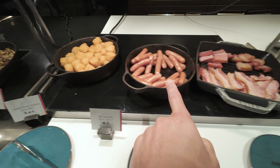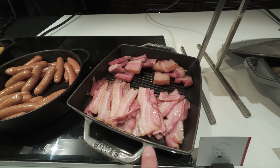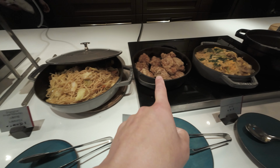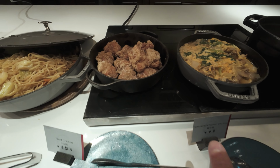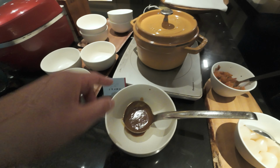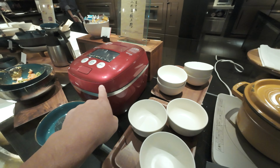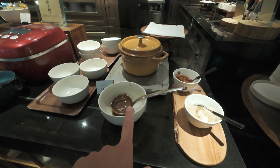We got hash browns, pork sausage, bacon, two styles, I guess. There's a thick cut one and a regular. We got noodles, chicken karaage, which is fried chicken. We got a simmered egg dish and congee. And here we have beef curry as well. Beef curry and rice. This is Avery's favorite, so I'm glad they have that.